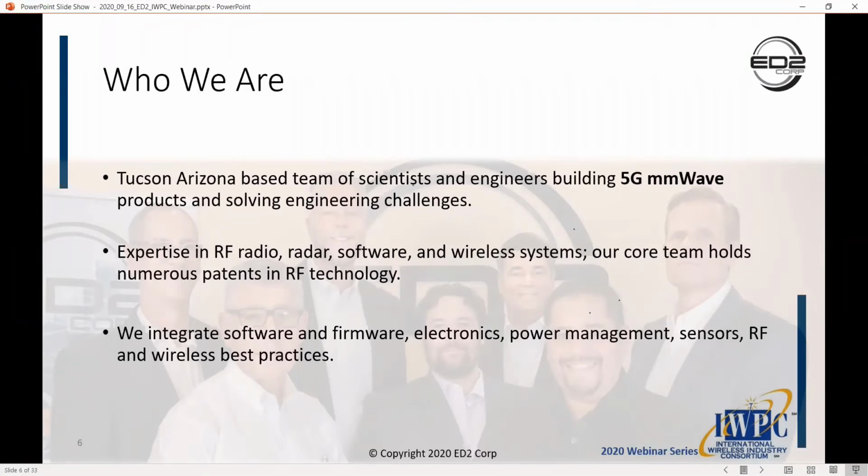So we're basically an emerging company. We're located in Tucson, Arizona. We have significant experience in millimeter wave technology. We've done a lot with radars, radios, software, wireless systems, and we're expert in putting all those systems together to make a complex system. So that's just a brief of who we are.